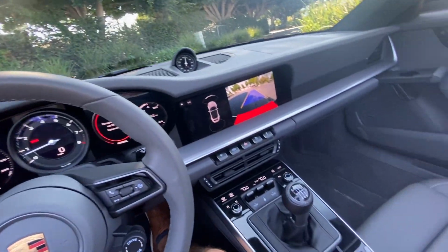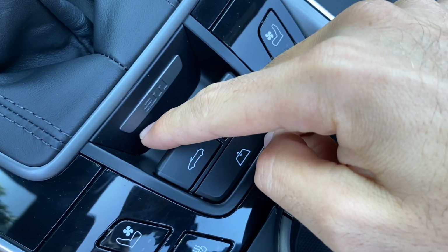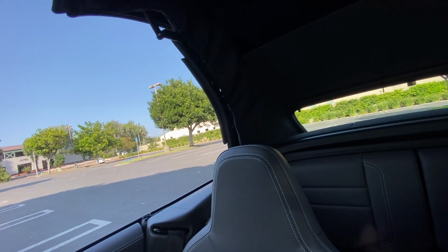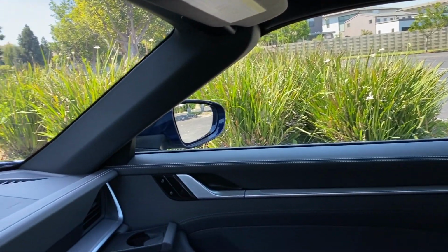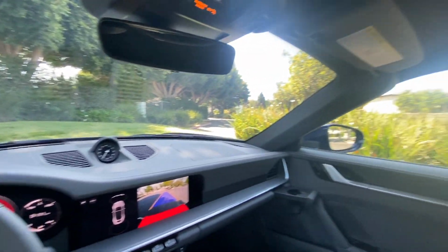Okay, well, that's with the top down. Let's see what this bad boy's like with the top up. So we can pull, that is to make the top go down. This is to make the top come up. Let's try that. Okay, so from inside, you can see I've got plenty of headroom, which is very important. It's not crazy dark in here. That's good. Narrow back window, but not too narrow.